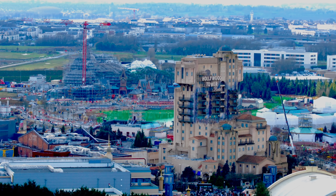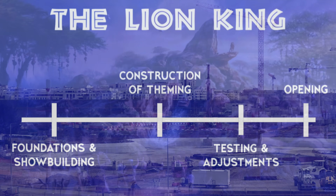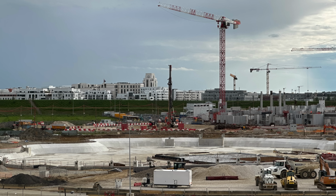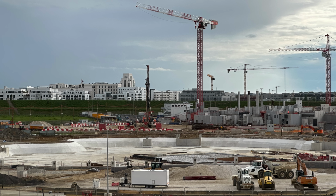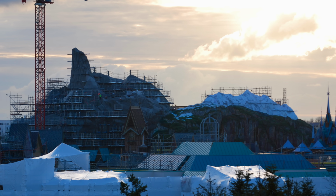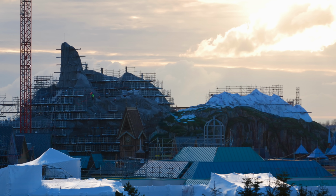It's expected that construction on the foundations and show building will commence this fall. These will take a long time and could only finish around mid to late 2027, having about 2 years of construction, in line with Frozen. The theming of both inside the show building and out, with the construction of all the rockwork, smaller buildings, pathways, and others, will follow. This should end in early 2029, having a year and a half of construction, once again in line with what we've seen happen already.